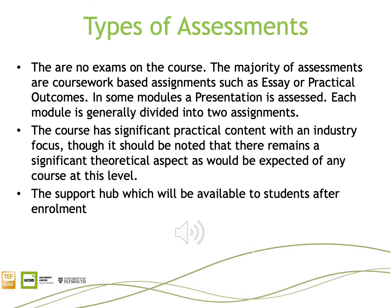So on to types of assessments. There are no exams in this course. The majority of assessments are coursework-based assignments. It could be essays or practical outcomes like a film or a set of images, a portfolio effectively. In some modules, a presentation is assessed, like a practical presentation to your peers and staff member or module leader.